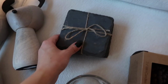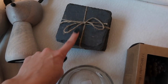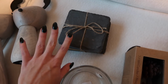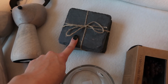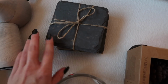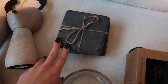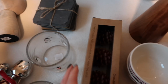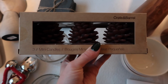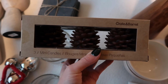And then I also got these coasters. I was debating between these square slate coasters and then the circle marble snowflake ones. I got these because I can use them year round, and I really like how it has some brown tones in them, but the other ones were really pretty as well. So I will link both of them for you guys. I'll link everything. And then I also got these candles. They are just three mini pine cone candles, which I thought were a cute size.